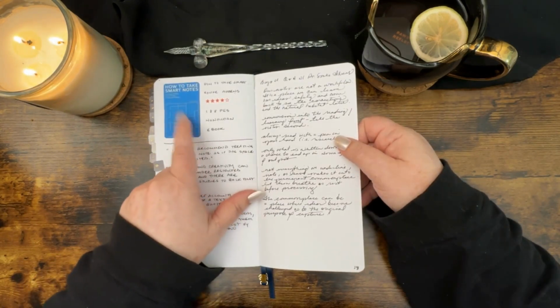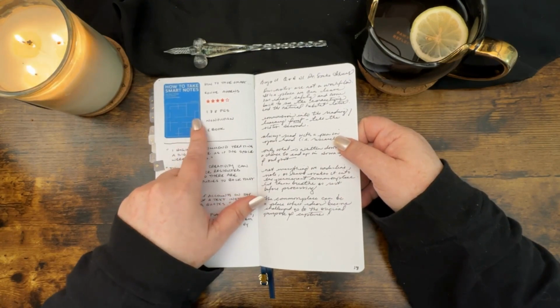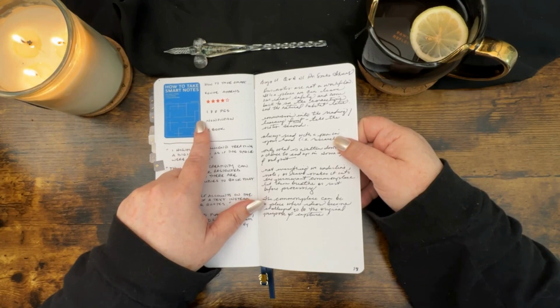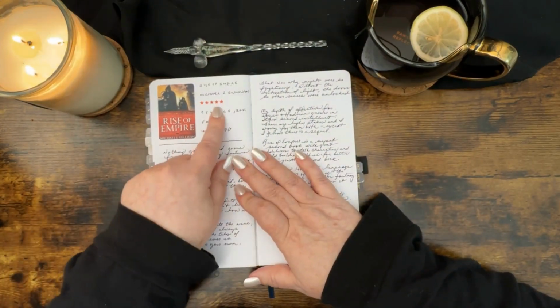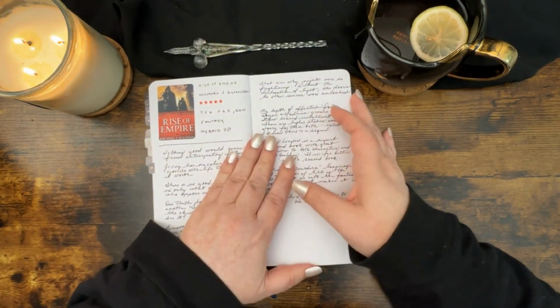This one takes a minute. This is kind of a scary book, actually. Did it help me become a better note taker? Question mark. It's still a question mark. I don't know. Maybe. Do I regret reading it? No, but that's all I'm going to say. Rise of Empire. It's another second book that I gave 5 stars to.